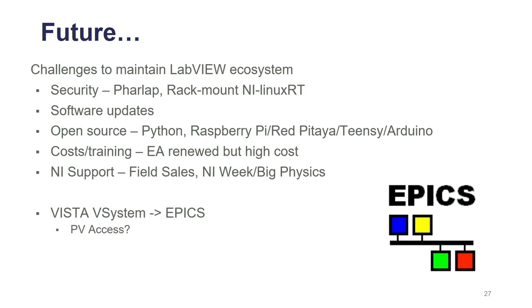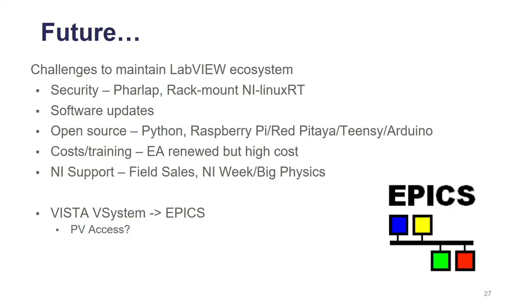There are now many cost-effective embedded controller options and open source platforms, which the graduates coming in to the department are more familiar with and tend to prefer. And also the ongoing maintenance costs, even with the enterprise agreement, means it is difficult to justify to management these costs, especially with the direct level of support that we get from NI being reduced recently.